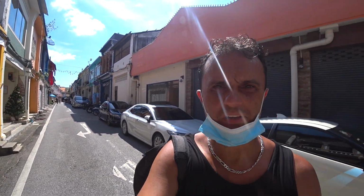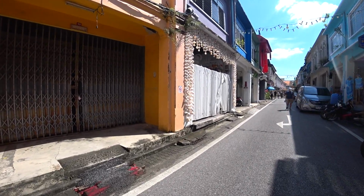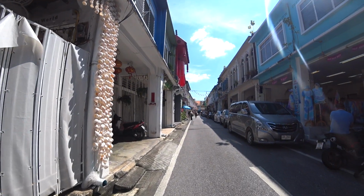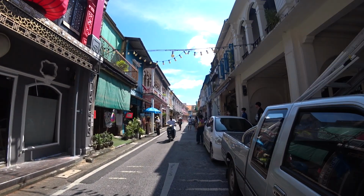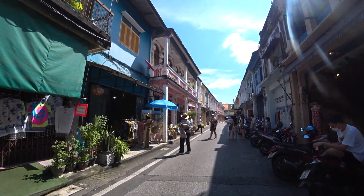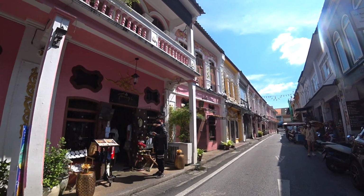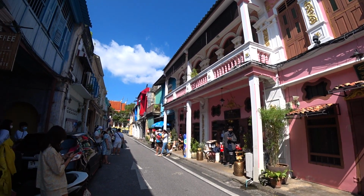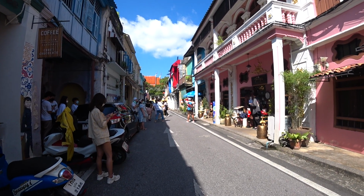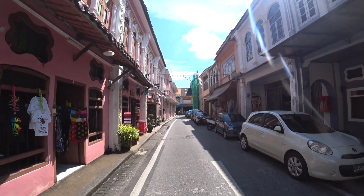So here we are, guys, the first streets of this old city center. Let's check this out. Old city center, Phuket town. This is probably the biggest town in this area. Phuket. Let's see how it looks. Actually, I see on that side some Portuguese looking style buildings. Yeah, actually, really nice, colorful area.